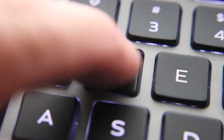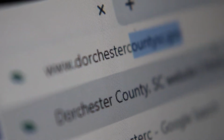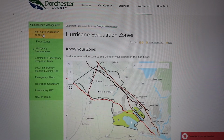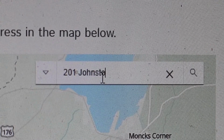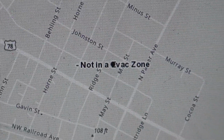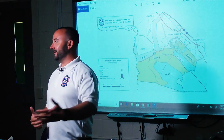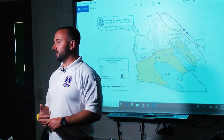There's an interactive map tool on the Dorchester County website. If you visit the emergency management page, it's as simple as plug your address in and it will tell you what evacuation zone you live in. The evacuation routes are part of that map. Undoubtedly, you're going to evacuate and you're going to go beyond Dorchester County. So you need to be familiar with where those routes are going to take you.